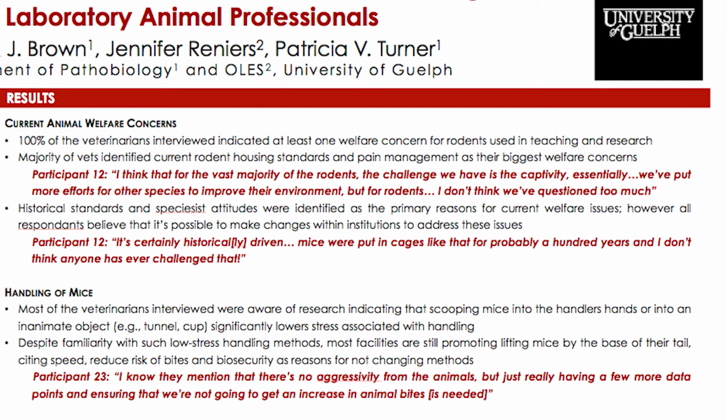For example, participant number 12 stated, "I think that for the vast majority of the rodents, the challenge we have is the captivity. Essentially, we've put more efforts into other species to improve their environment, but for rodents, I don't think we've questioned too much."